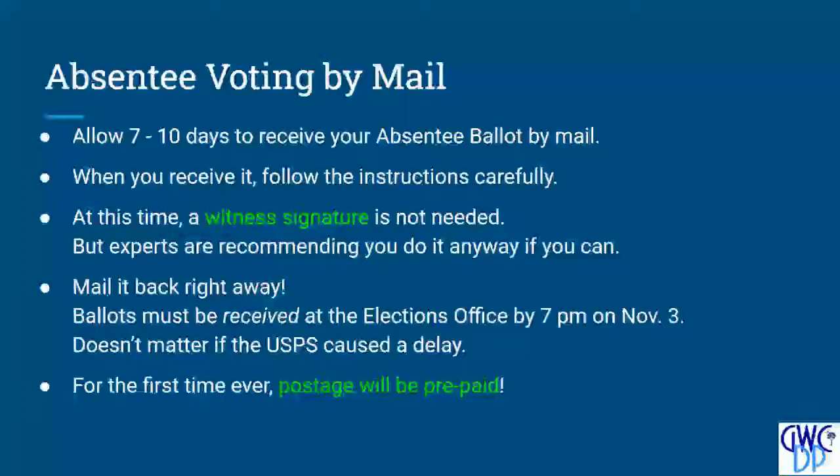I've heard some rumors online and some advice from unsubstantiated sources, to go and put extra first-class stamps on it. I don't know if that's valid. The U.S. Postal Service should be taking these ballots very seriously anyway, and having extra stamps on it is not necessarily going to guarantee faster delivery. But again, that's a judgment call. That's not advice that I've seen issued by any what I would call authority. So we'll leave that up to your judgment. If it was me, I'd be fine just with the prepaid postage that's already on the envelope.